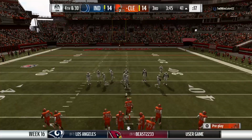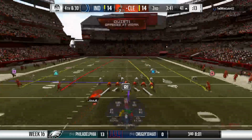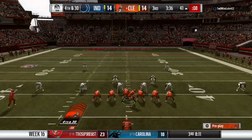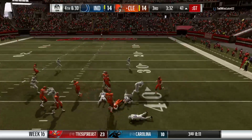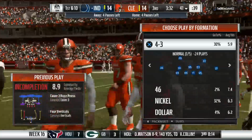And how about this? 4th and long, and they're going to go for it. Set! Blue 90! Blue 90! 4th down, Mayfield. And my goodness, this is incomplete. Boy, it looked like he had it and dropped it.